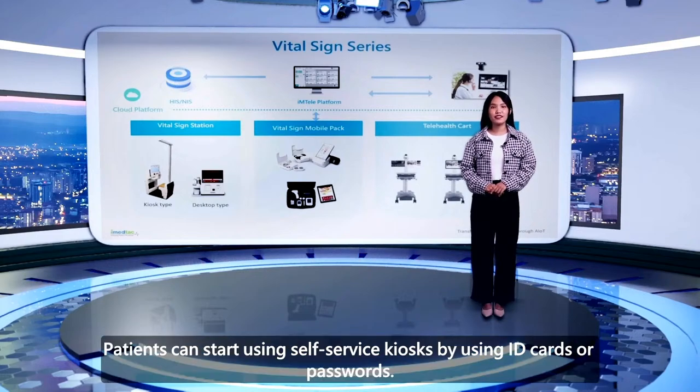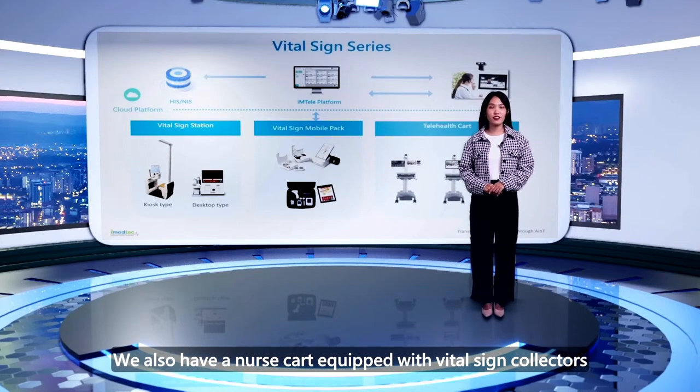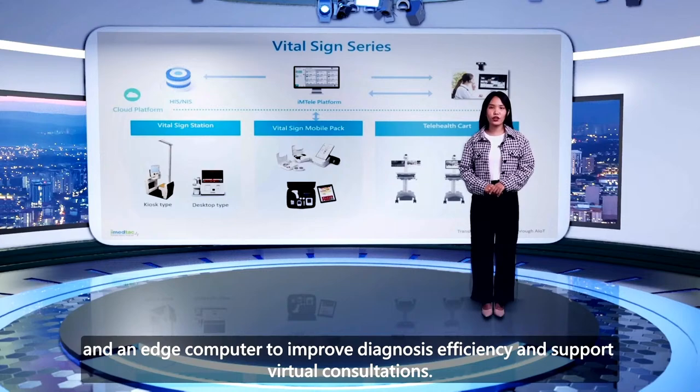Patients can start using self-service kiosks by using ID cards and passwords, then follow the video instructions. We also have a nurse cart equipped with vital sign collectors and an edge computer to improve diagnosis efficiency and support virtual consultations.